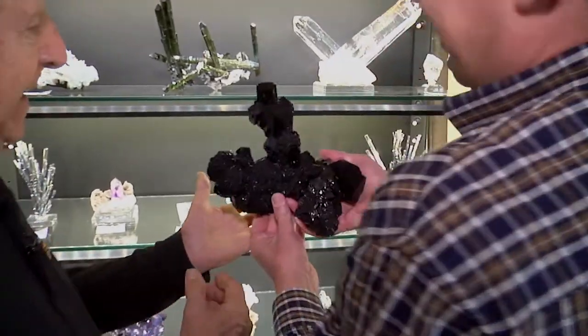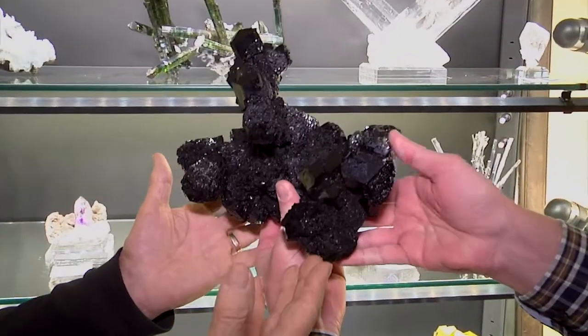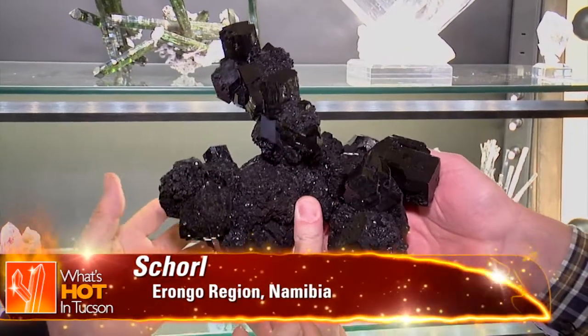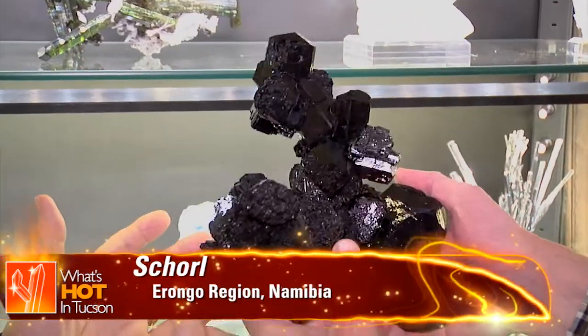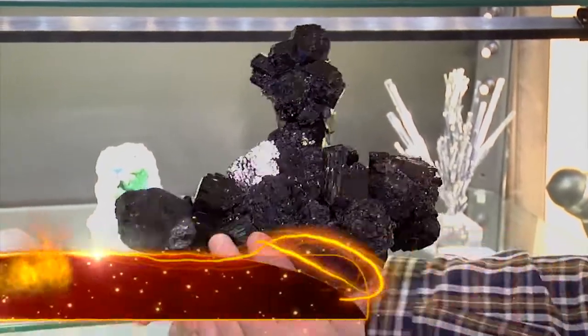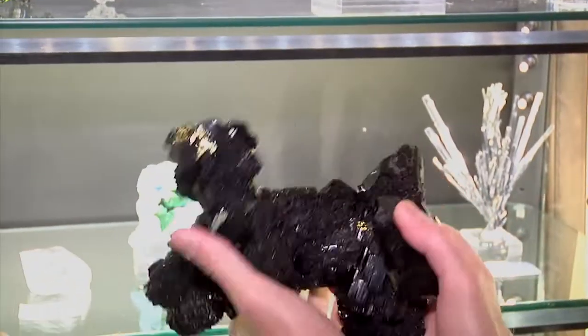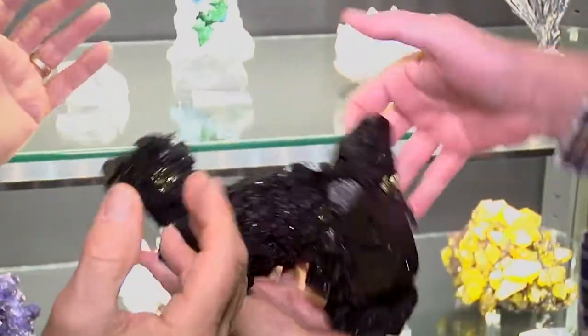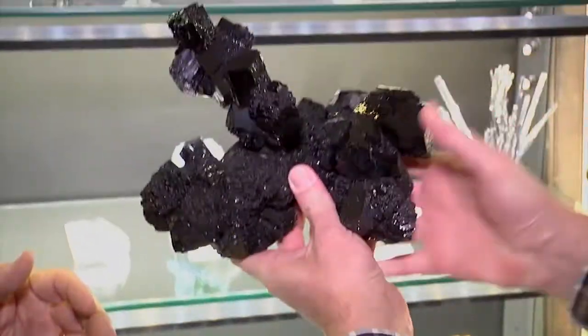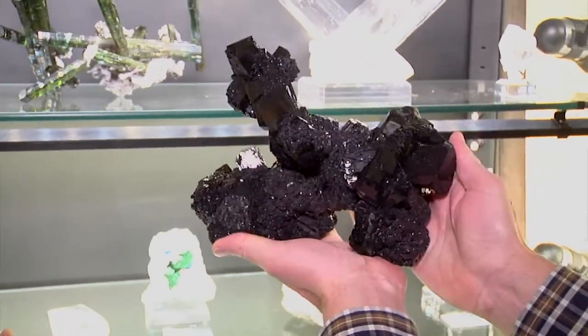This is my dog. The Schorls usually don't get to play, the tourmalines do, naturally, the colorful tourmaline. A Schorl, a black tourmaline, is not a real showpiece, but this is really fantastic because it's a floater. You can look around every side, it's crystallized. Just gorgeous. And the form is like a poodle for me.